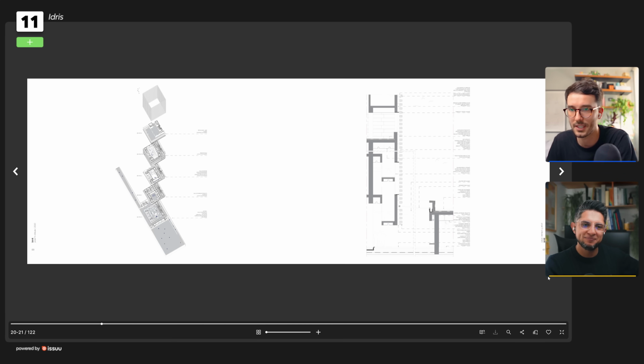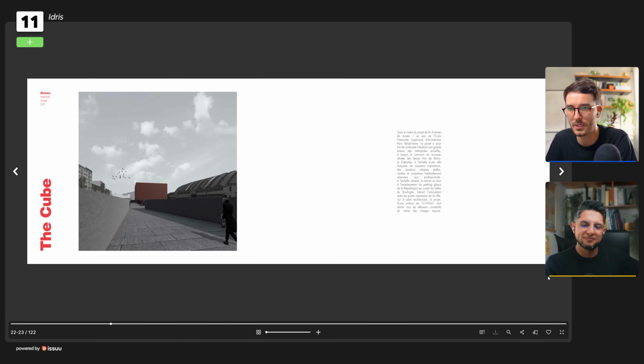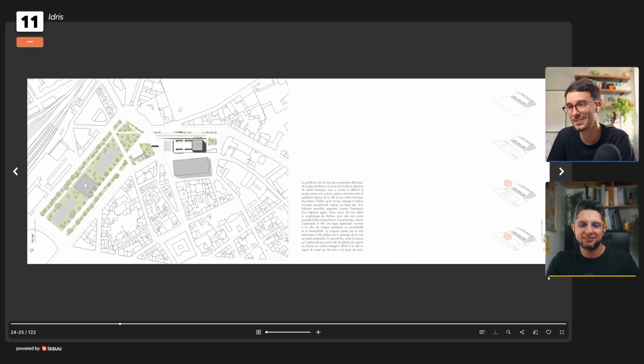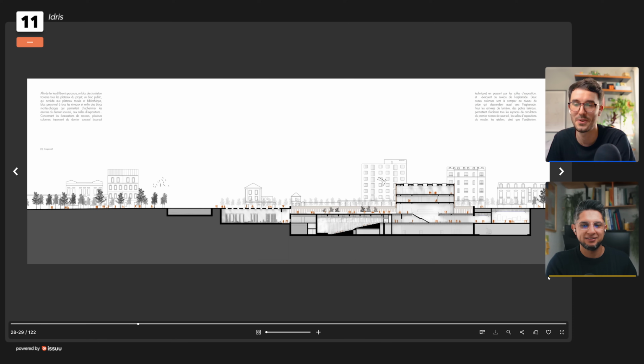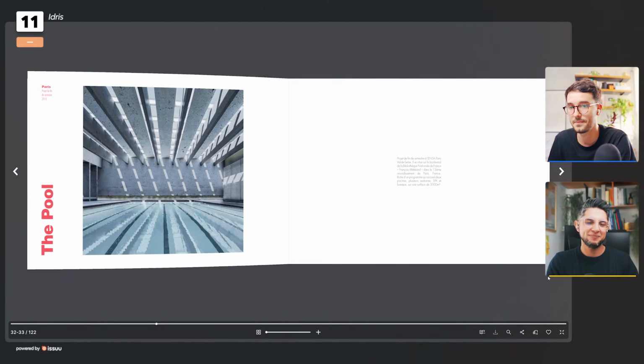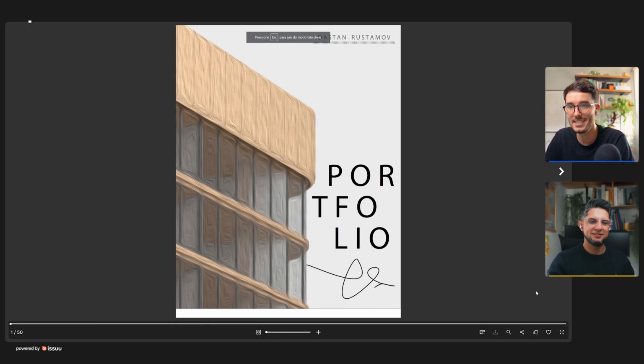Like here the spreads 22 and 23. I love it. The red accent color is also nice. And what I also would fix or change, I agree with you 100%, man. Maybe the first pages could have a little bit of extra work. Yeah. Moving on to Dastan's portfolio.